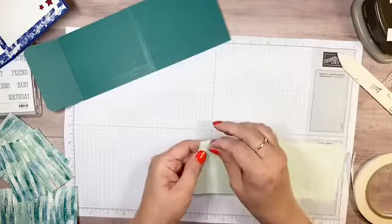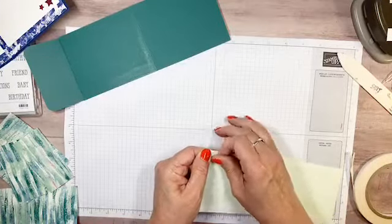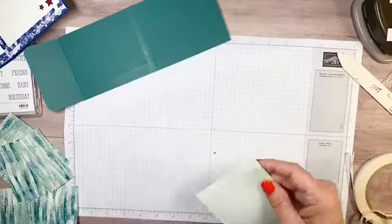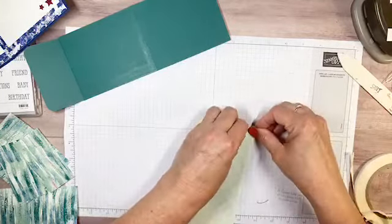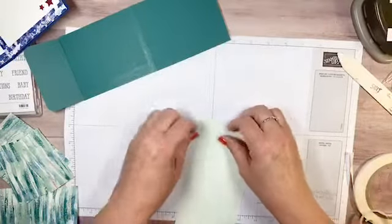Alrighty, next thing I'm going to do is take these papers off of the edge, or off the top. I go in from the edge, like that. Just get a little edge like that. Of course, not on camera. I don't have to set it down. This is how I usually do it. There we go.